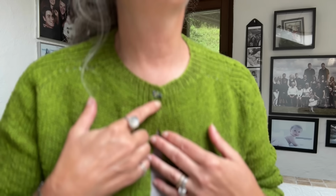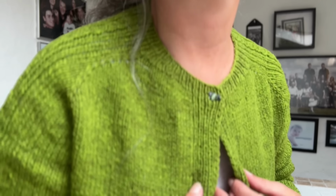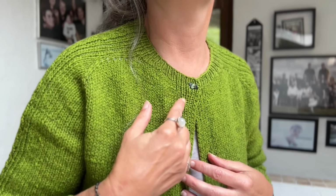I am still debating whether or not to add buttons to this one. And while this debate is going on, I have just closed it up here with a simple stitch marker. Let me see if, there you go. So maybe you will see me 6 months from now still with the stitch marker. Maybe I will add buttons, maybe not.